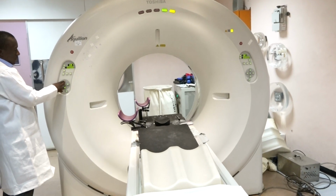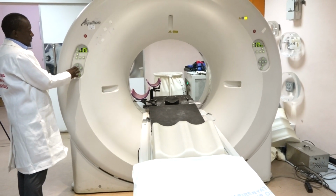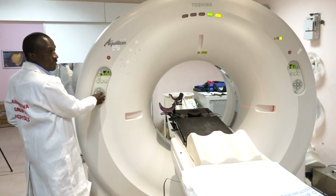So we encourage every woman to go and get screened for breast cancer. You don't have to wait until you feel a lump, because screening is a test done when you do not have any symptoms. So before you feel any symptoms, you must go and get assessed. And for breast cancer, mammograms need to be done at least once every year.